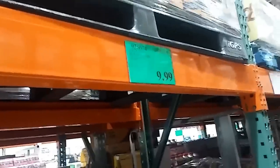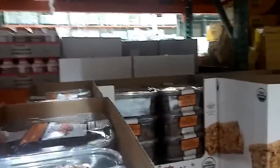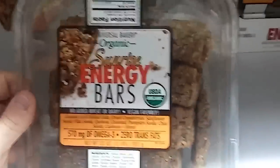So here we go, last aisle. Well, we're not going to go through the over-the-counter drugs, but there's an item right here. This might be the energy bar I was talking about earlier. These are Sunrise. Very similar to the ones that were the Aussie plates. Might be the same company. Looks the same. Same package.